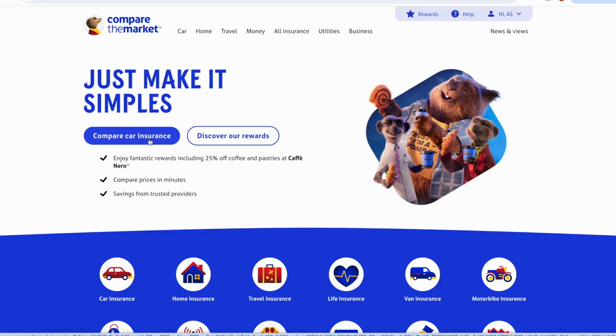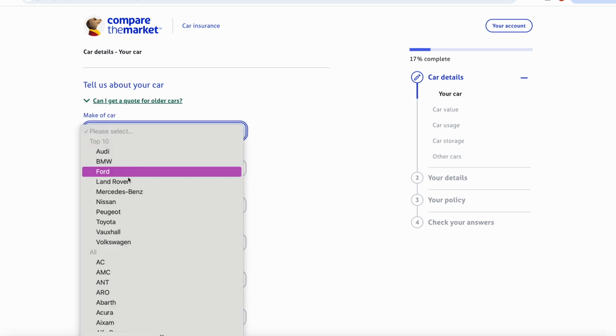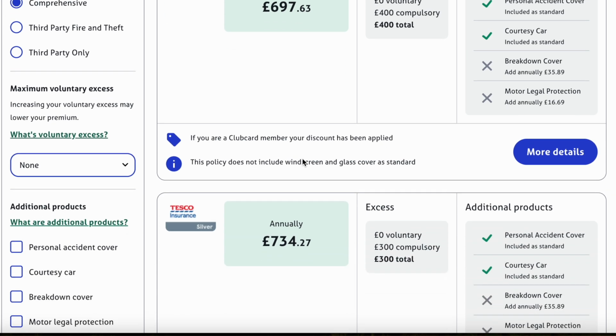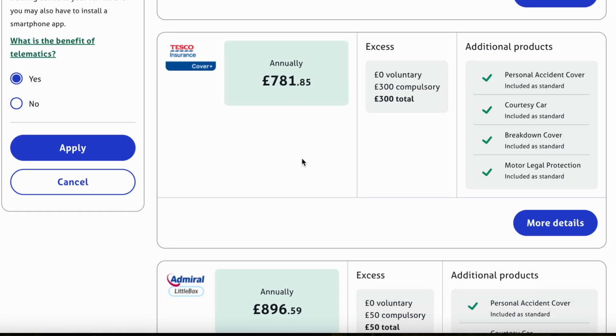Use websites like MoneySupermarket or Compare the Market when you search for the right insurer. There you can fill in everything once and get quotes from different insurers. And these quotes will be different because every company has its own algorithm to calculate your quote, so some of them can give you cheaper options.